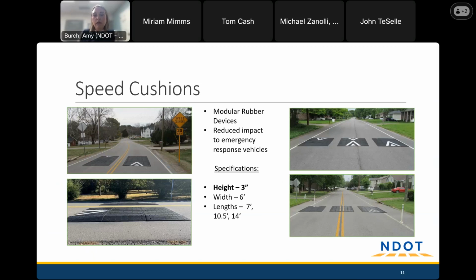And depending on the other features of the street, we may incorporate the white flexible delineator posts like you see in the bottom right picture. This is showing protecting the bike lane. So we're not putting the vertical speed cushion all the way into the bike lane, but instead using these vertical posts to keep drivers from going around the speed cushions and into the bike lane. And then there's obviously different striping patterns that we can apply depending on what the striping on the street is. And they come in various lengths.